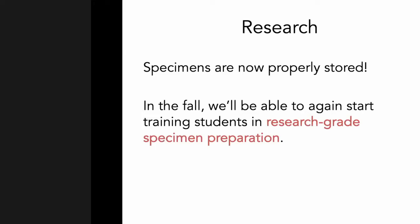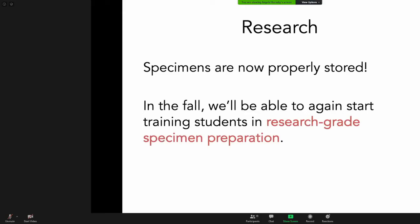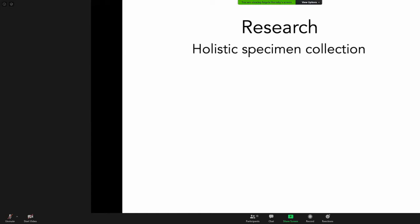I was doing this already in the spring, but hopefully in the fall we'll be able to again start training students in research grade specimen preparation. And by research grade, I mean what's called holistic specimen collection. This is something that I didn't develop specifically, but a whole bunch of people across a whole bunch of museums have tried to figure out what's the best way that we can all collectively be collecting specimens so that we can maximize the amount of information and make sure that everyone's doing it consistently enough to develop good data sets.